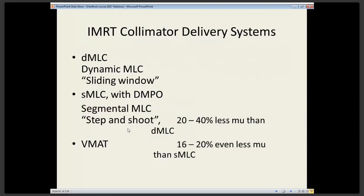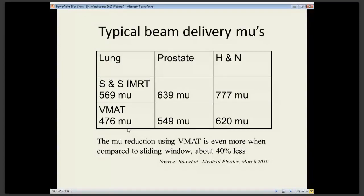So when you stop to look at an analysis of monitor units delivered, let's say for lung, prostate, head and neck, you find that the VMAT monitor units are always, always less than the step and shoot monitor units. So many departments have embraced volumetric modulated arc therapy. Elekta calls it VMAT. Varian calls it RapidArc. But there is definitely a savings in monitor units, which means a couple of really good things. It means that there is less background radiation to the patient in the room, but it also means that the treatment times are shorter and less of a probability for patient motion.